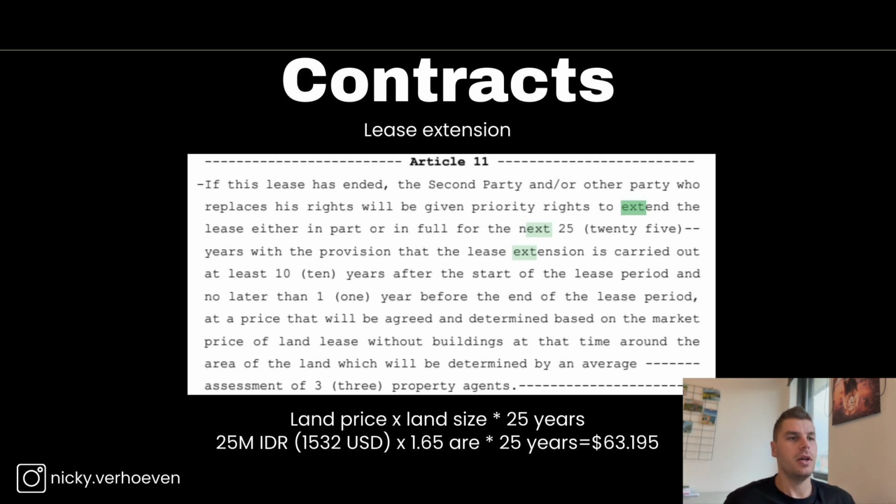So in my case, the land currently is like 15 million per ARA, and 1 ARA is 100 square meters. So my land is 1.65 ARA, and let's say in a couple of years the price has increased to 25 million Indonesian rupiah, which equals around $1,500 per ARA. I need to pay $63,000 in order to extend the land for 25 years, which is very cheap, because in those 25 years I'm going to be making $625,000. So that's an extra 600k profit.